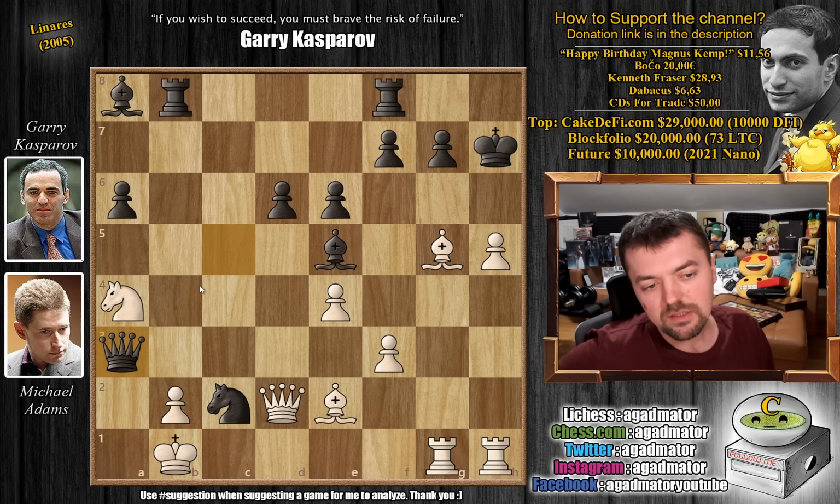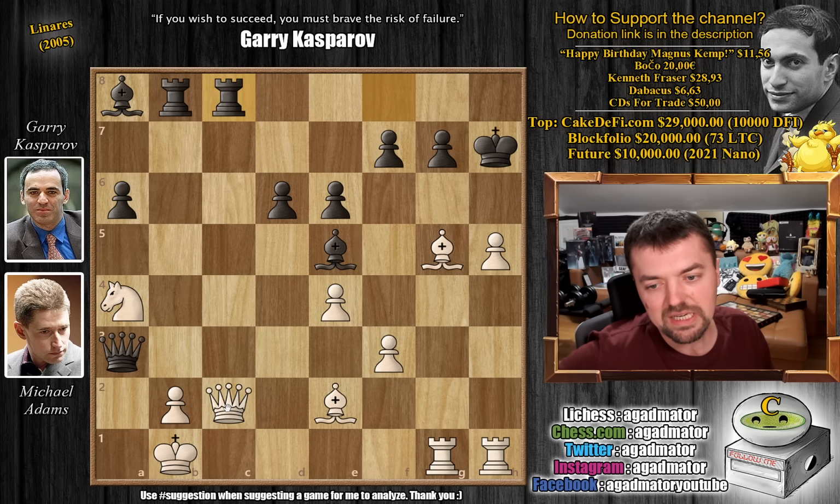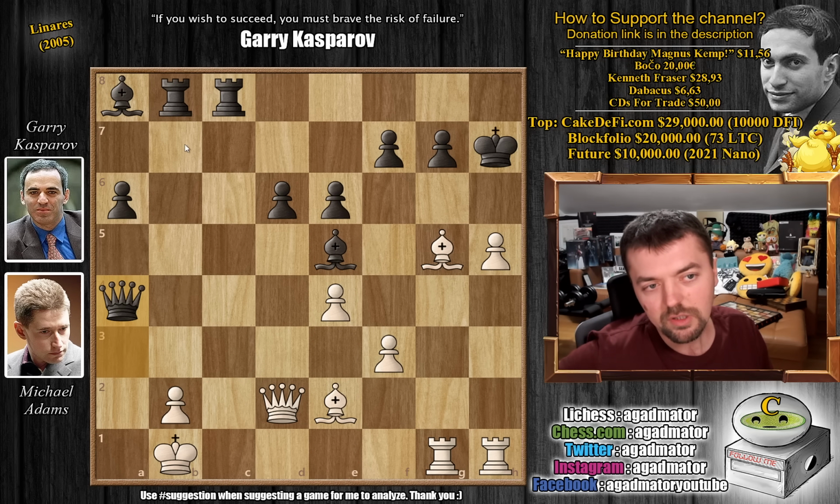The reason you resign here is, well, there's just no defense. Rook captures knight, captures queen, captures on b2 will be checkmate. And if you capture the knight, which of course you can, rook f to c8. And that's it. Now the queen has to go somewhere, doesn't really have a good square. You're going to capture on a4. And again, rook captures on b2 is coming next.